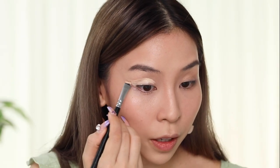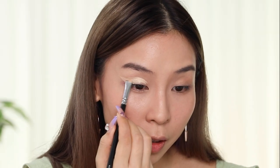So I'm just gonna fill that in now. But that's the rough shape. Okay, so I've mapped out the shape. It took me a while just to do this, to try to get them as even as possible.